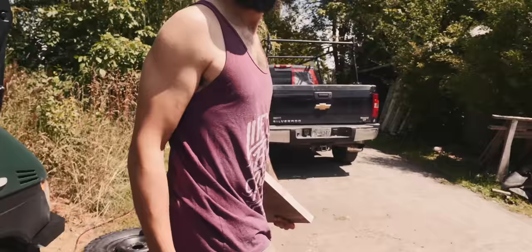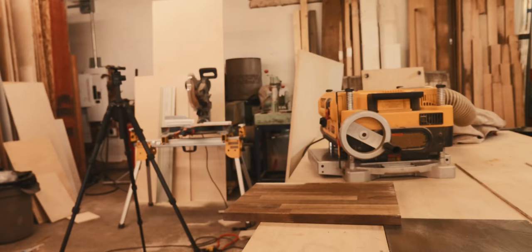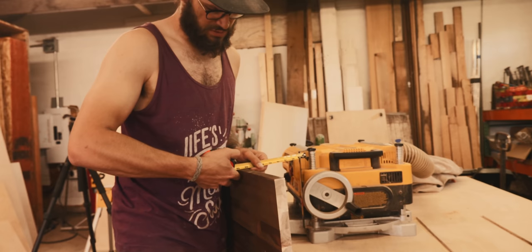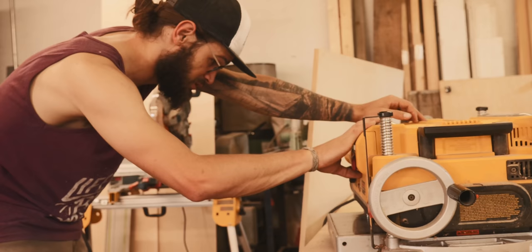Go set up the planer, get this thing a little thinner, and what I did was take this hinge and trim off a section of it so it can sit inside that lip there. Right now we're at an exact inch. I think we could take off three-eighths of material. Looks like we can do a 13-inch piece.